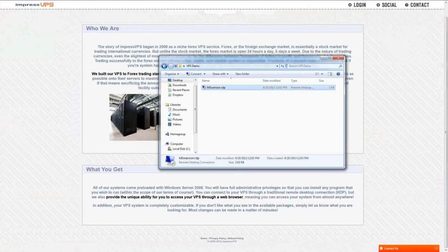He has a VPS, and he says when I travel, I use a flash drive with the RDP on it and plug it into any computer anywhere. So that's a really good idea. Then you don't have to go to a web browser or anything. You just plug in your USB flash drive. You can be on a friend's computer, you can be anywhere you go and connect to your VPS.